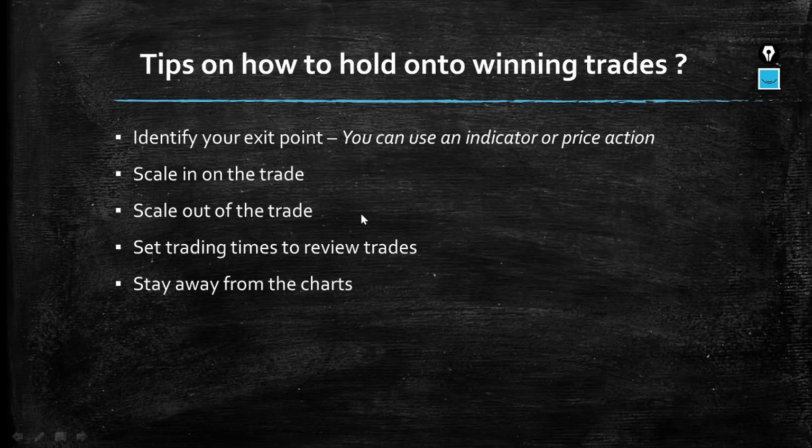So the last and the most important thing, guys, is basically staying away from the charts. We've been covering this over and over again, knowing that if you're going to be glued to the screen, guys, that's how the Forex market will get to work you. That's what's going to make you change your overall plan, and you're going to end up being a losing trader.